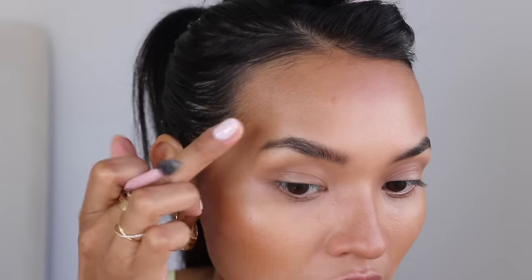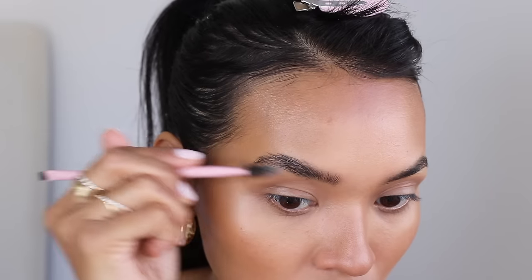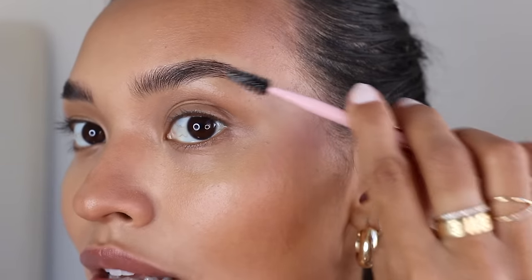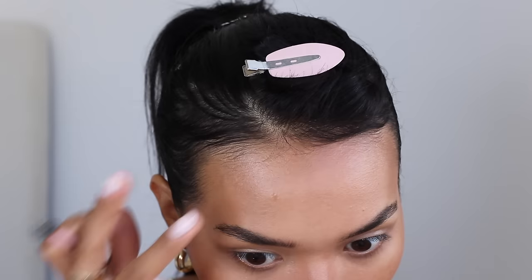I'm just gonna take some on my brush like this. I need to get one that has a spatula on it. So just tap the product onto the hair and then mold how you wish. And I notice when you tap the product onto the hair, like push it in, it really just shellacks them down, which is fabulous. So I'm just gonna let this sit for a minute or two, and we will come back to the brows.